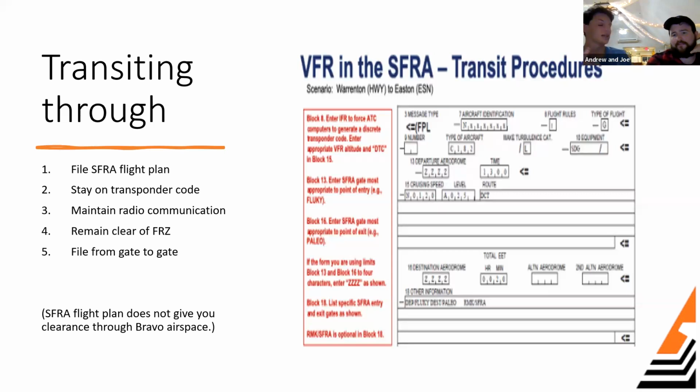So if I'm entering from Woolley, and exiting out of Flunky, I think it was, I would put my departure point and then my destination point. I always mix them up. If Woolley is where I'm entering the CFRA, it would be Woolley. If I'm leaving out of Flunky, that'd be my destination.